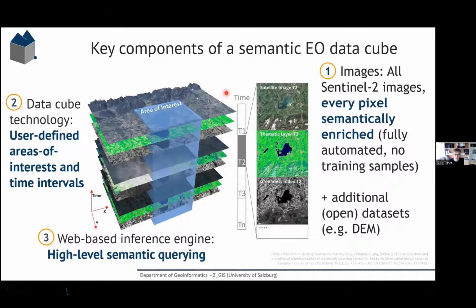This is strong vegetation. This is bare soil. This is water. This is turbid water. This is cloud. This is shadow. This is snow, and so on. And with these categories, we fill our data cube together with the images. You see that here. The second part is the data cube technology we use.